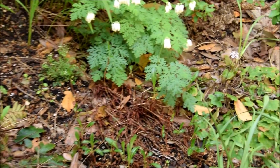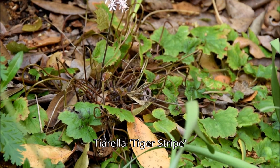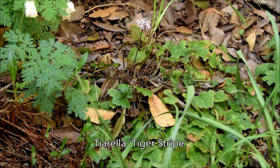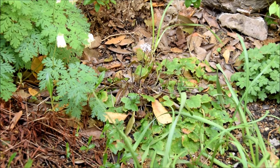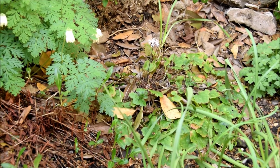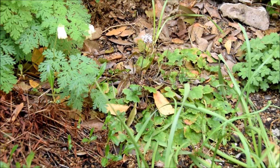The third, I went for another tiarella, this time a tiger stripe, which as you can see at the moment is very second rate looking. I'll flash back to how it was, how it should be. I'm not quite sure why my plants have all collapsed in this way. It wasn't any real frost over winter to speak of, but who knows. Hopefully they'll come back strongly.